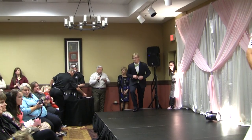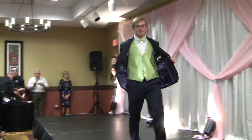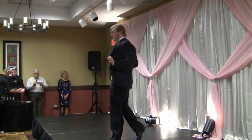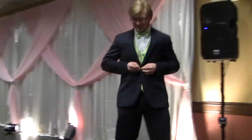Here we go. Bill and Lattery wearing Michael Kors Midnight Obsession. It's a great brand new navy tuxedo. He chose a matching midnight vest, white microfiber shirt, a skinny fit flat tie with the green accessories.